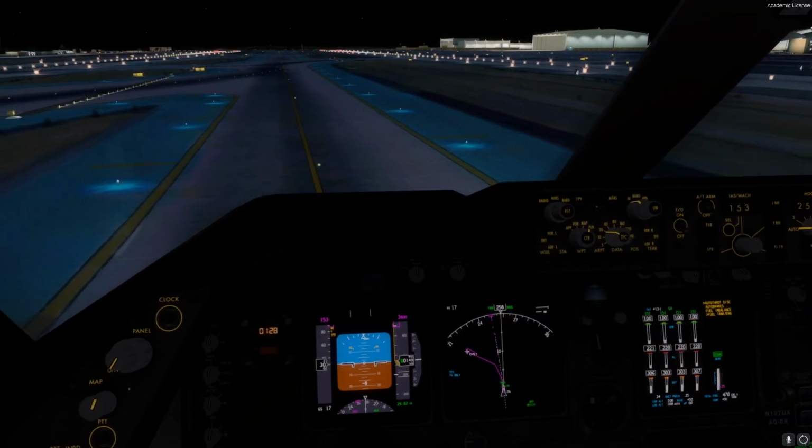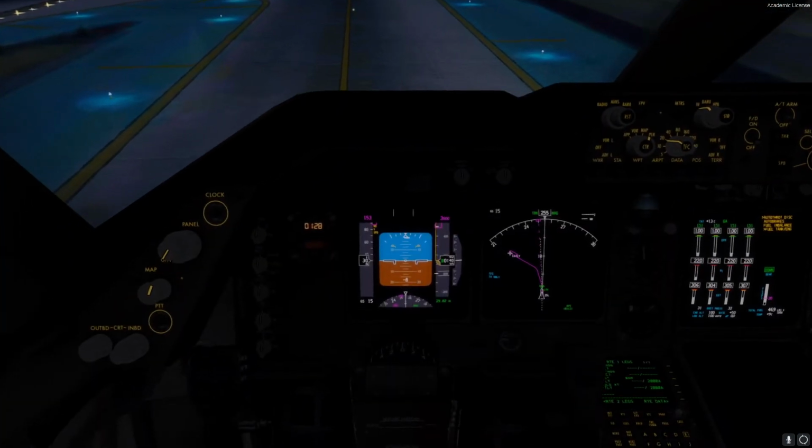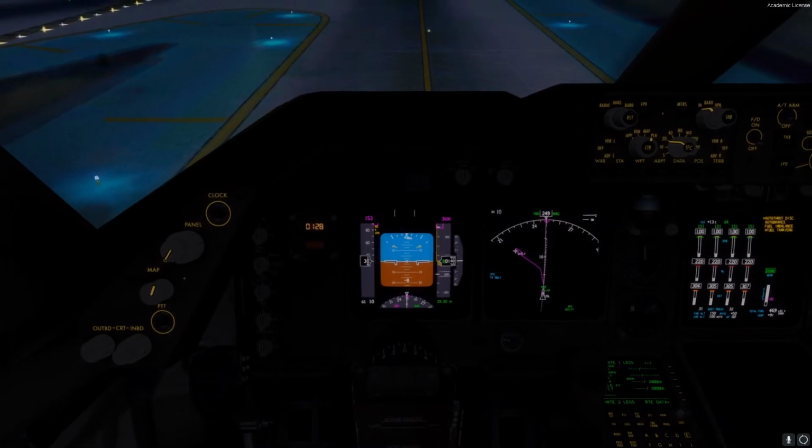Delta 767, climb and maintain 5000. Delta 767, affirmative, climb maintain 5000.